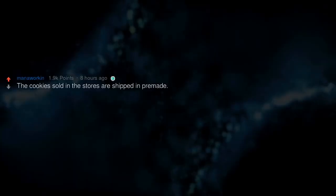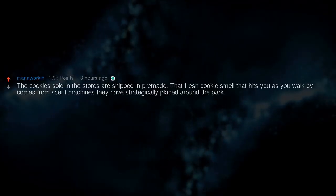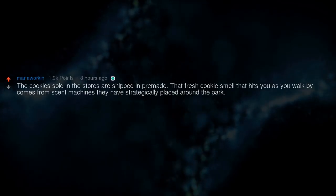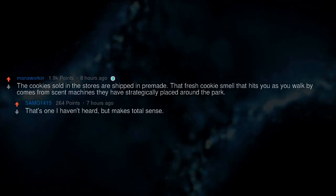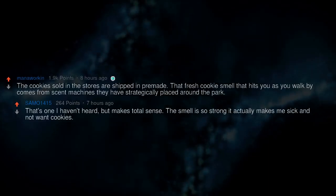The cookies sold in the stores are shipped in pre-made. That fresh cookie smell that hits you as you walk by comes from scent machines they have strategically placed around the park. That's one I haven't heard, but makes total sense. The smell is so strong it actually makes me sick and not want cookies.